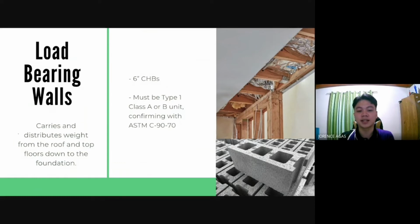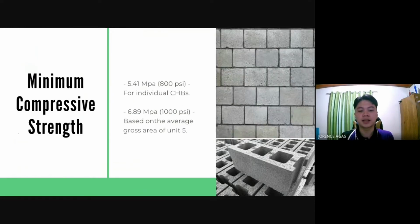So, it must be type 1, class A or B unit, conforming with the ASTM C90. So, minimum compressive strength ng isang CHB natin. So, 5.41 MPa or 800 PSI for individual CHB. So, dapat yung compressive strength na kayang i-hold ng isang CHB natin is 800 PSI. So, pwede siyang tumaas pa doon, pwede siyang bumaba. Pero yung minimum compressive strength na nire-require is 800 PSI. So, 6.89 MPa or 1,000 PSI based on the average gross area of unit.